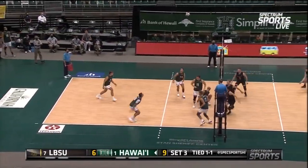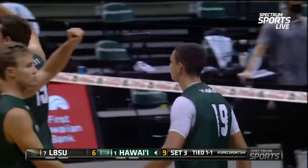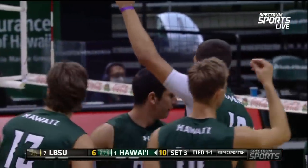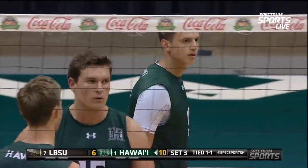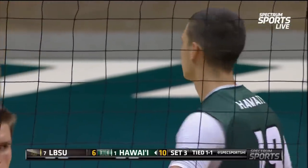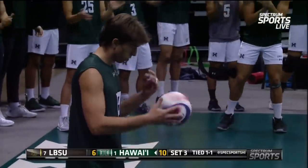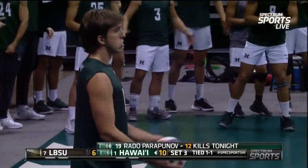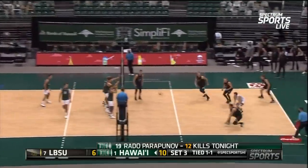Oh, was able to play off of his own block attempt. And then Rado going wrist away. They wanted the touch. They get the touch. A point for Hawaii and a kill for Potapunov. And that's one of those broken plays that is so out of system that it caught Long Beach State a little off guard. And that's sometimes where Rado is at his best, when it is out of system and he has to just improvise.